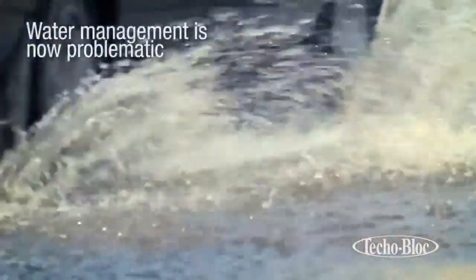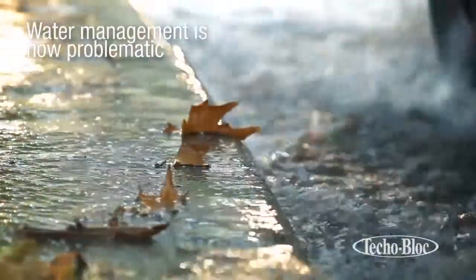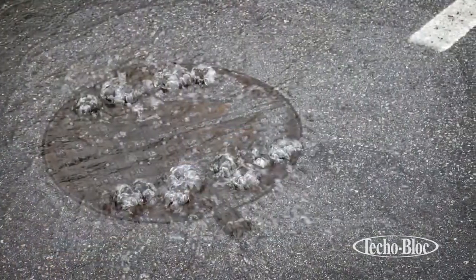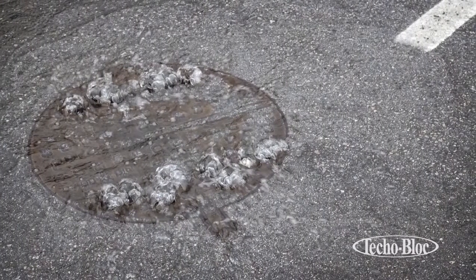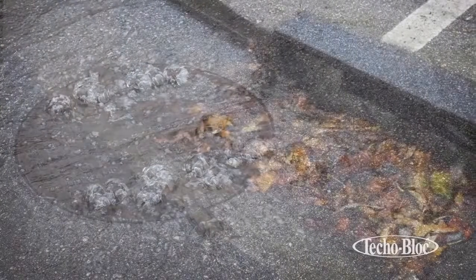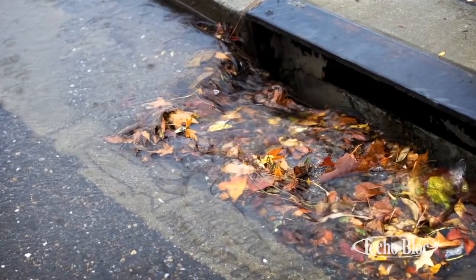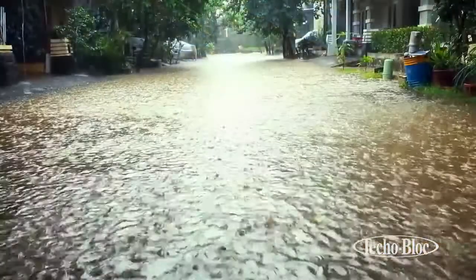The excessive use of impervious coverings has left cities with the challenge of managing increased runoff volumes, bank erosions, flooding, and the degradation of water quality. Today, these problems pose considerable risks to the sustainable development of cities and suburban areas. It's a serious matter that requires immediate attention and a viable solution.